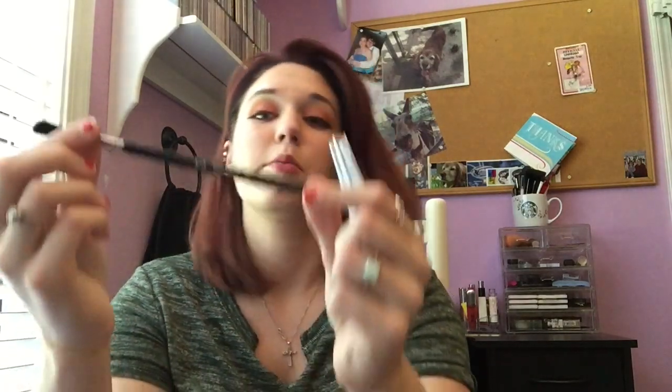Ooh, that's very nice. I like it. So here's the brush that came with it, which I was stupid excited about when I saw this. It is the tapered blending brush. It's the Sigma E40 brush. You guys can't even see it. It's huge. It's massive. Like, over the size of my hand. Huge, thick bristles. I'm so excited to use this.